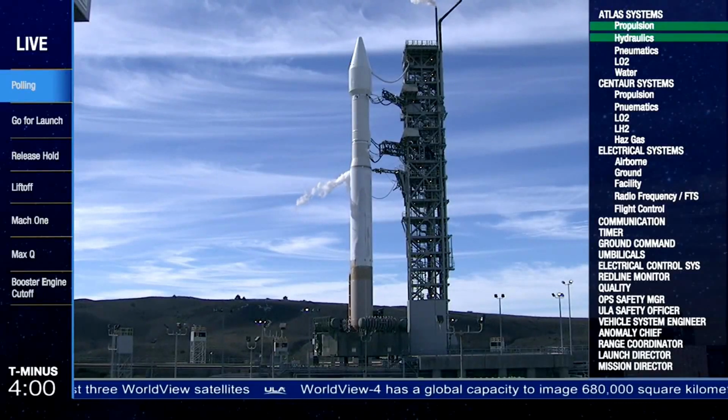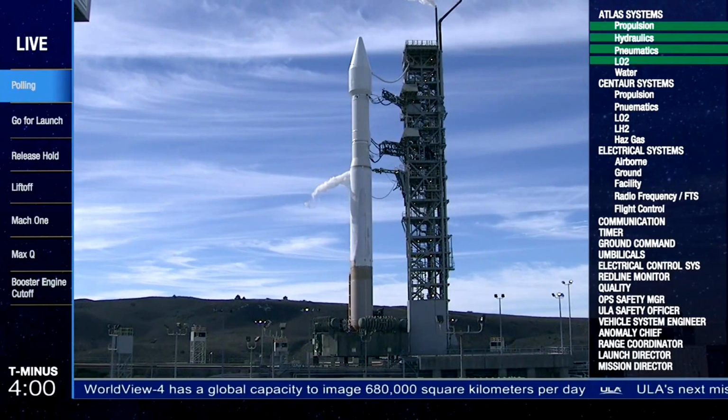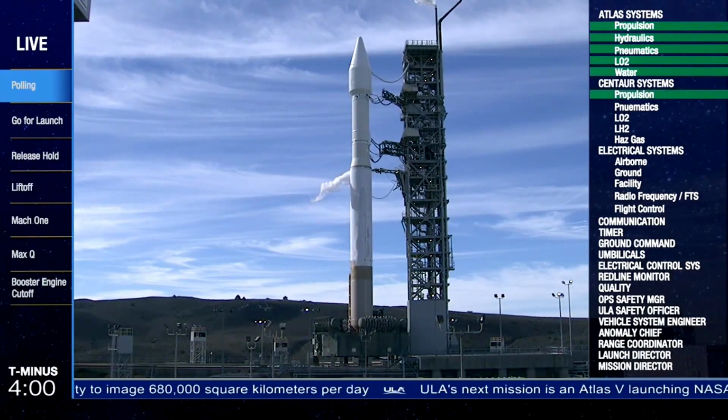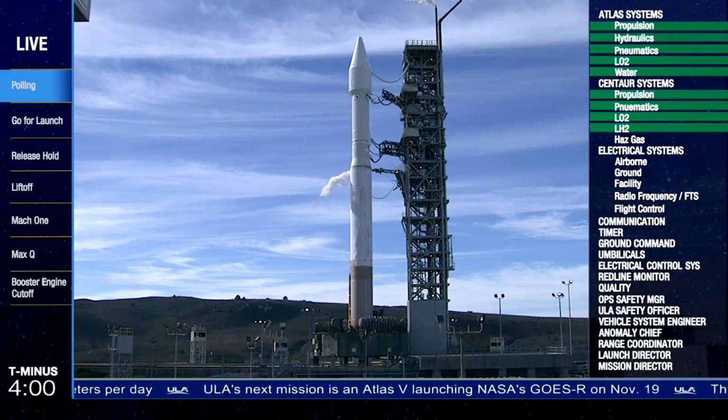Go. Pneumatics. Go. LO2. Go. Water. Go. Centaur systems. Propulsion. Go. Pneumatics. Go. LO2. Go. LH2. Go. Has gas. Go.